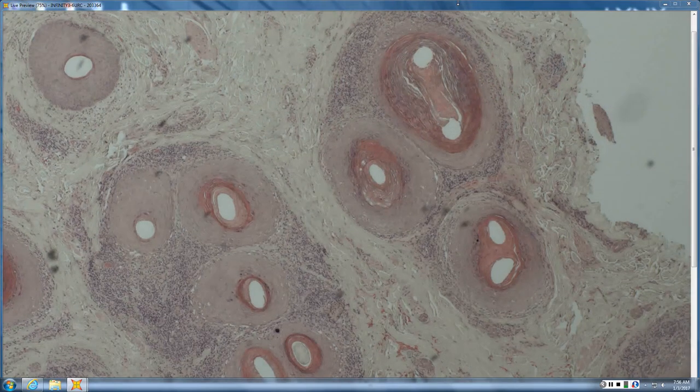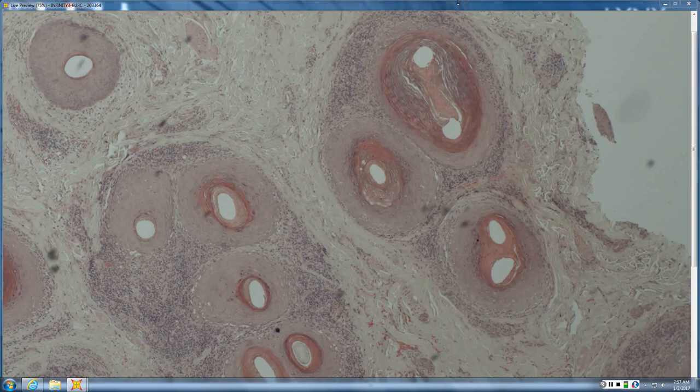One of the things that could help is to do a direct immunofluorescence. A well-established lesion of lupus on the scalp usually is strongly positive with IF, whereas LPP is negative.